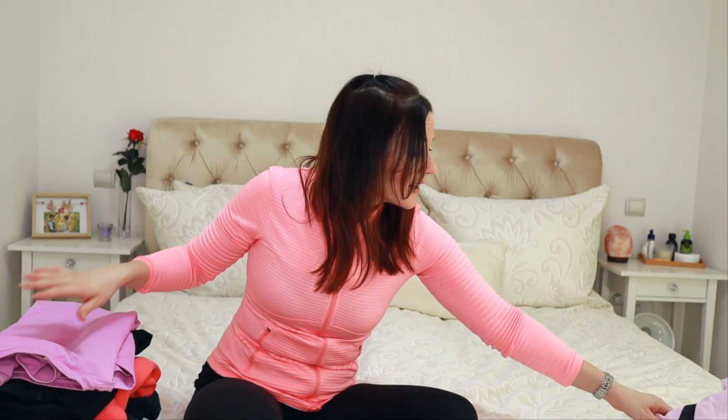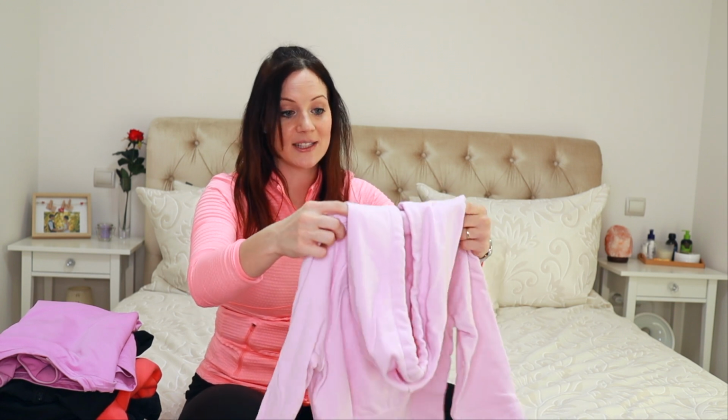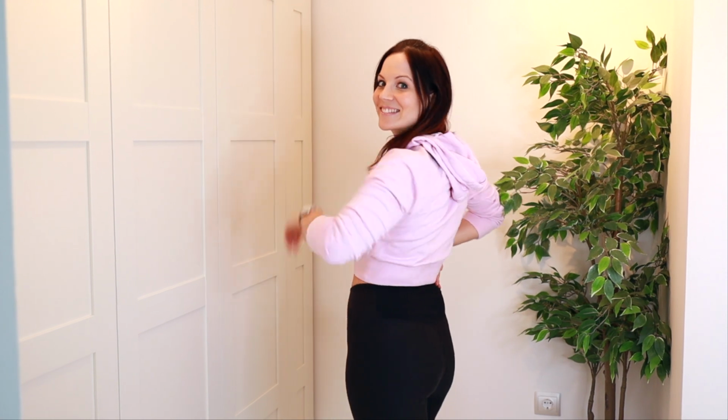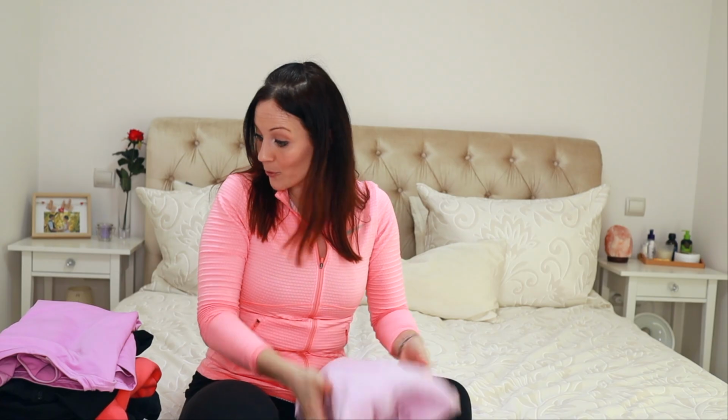And then the last one is something that I love wearing during summer or spring or fall, and it's a cropped hoodie from Nike in soft pink. I just enjoy it so much, like showing that middle area. I don't know, it's so cool and fresh and young. So yes, these are all of my hoodies.